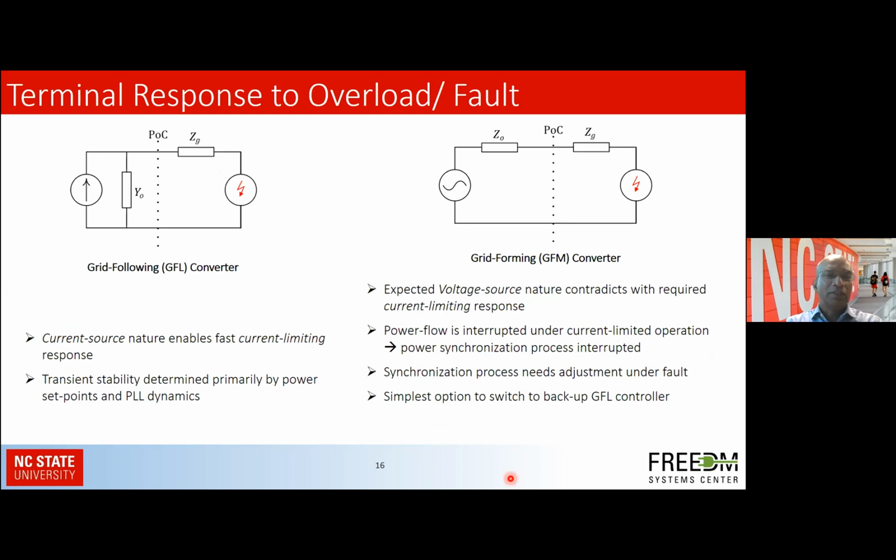I'll talk a little bit about some of the characteristic differences in terms of the different controllers for these two types. The grid following converters are current source in nature, enabling fast current limiting response. And the transient stability is determined primarily by the power set points and the PLL dynamics. The expected voltage source nature of the GFM inverter actually contradicts that current limiting response. And if you have to go into an alternative method under fault modes, then, for example, it could go into current limited operation. The power synchronization process itself gets interrupted. So the synchronization process needs to adjust under fault, and that's why the simplest option has been to switch into a GFL type converter under faults.